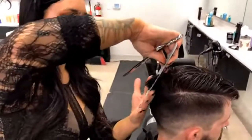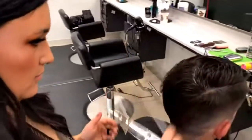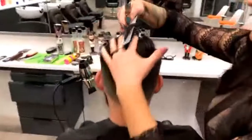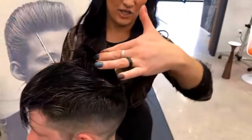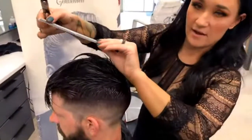Always be mindful of your elbows. Always be mindful to stand square. That was a great example of how you don't do it, if you saw my hand positioning. So let me correct that. Now, this section, I'm just going to make sure it blends, and I'm going to make sure it blends up in an angle.